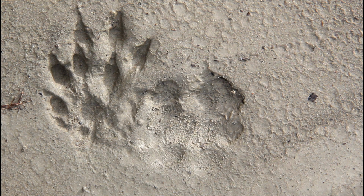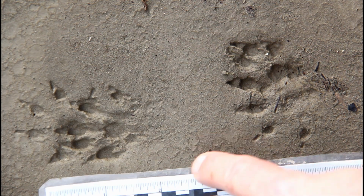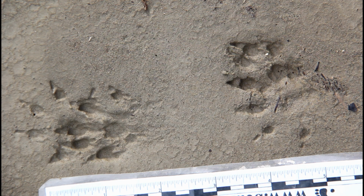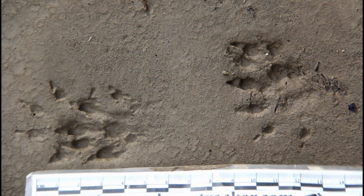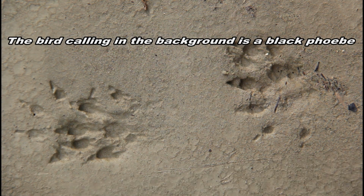So let me find a better set of left tracks. Just a moment. Here we have a nice set of tracks headed to the left. So it's going from here to here. And you have your right tracks here and your left tracks here. Again, this is mink, and they're not huge. Here's a ruler. Inches scale. Centimeter scale.